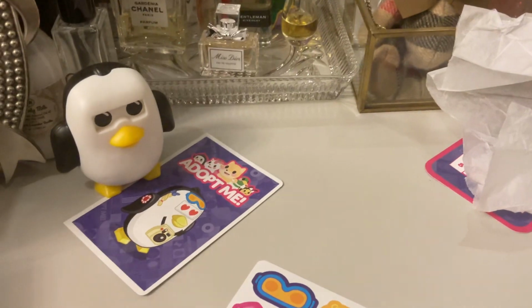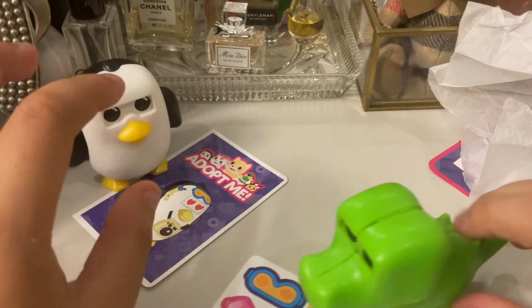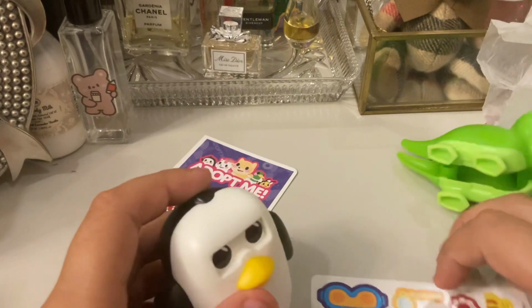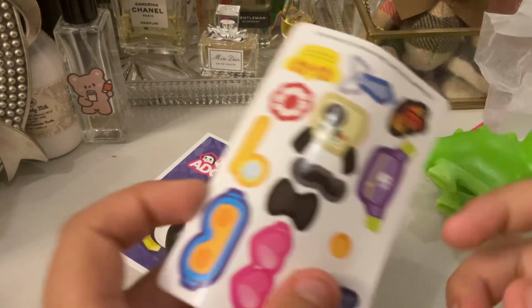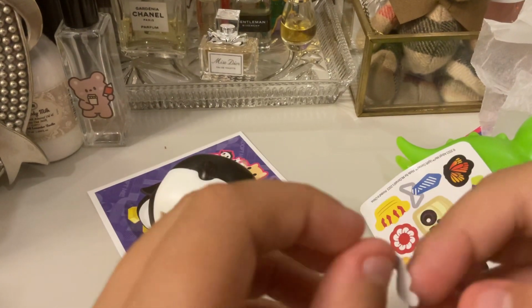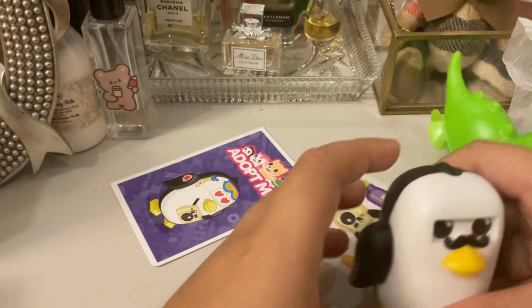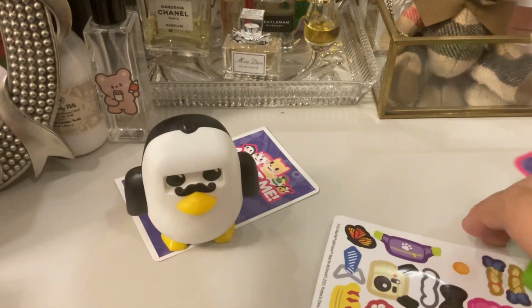Wait, I'm going to fix this again off camera so I can focus on building this. And we are done. Hooray, finally I built this and it was so hard. Now let's decorate the head. Yeah, he needs to have a mustache. So. Let me do this off camera. Oh my god, he looks handsome. Done. I made him Mr. Penguin.